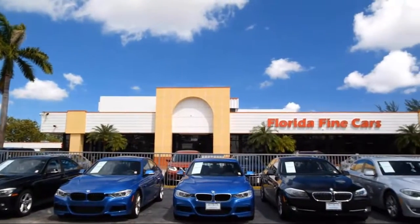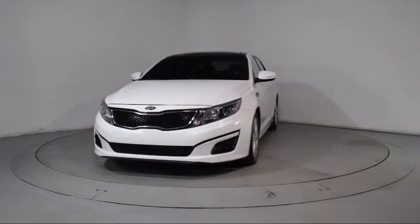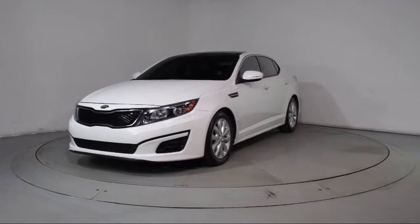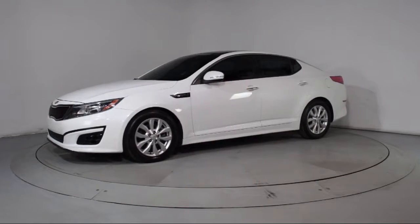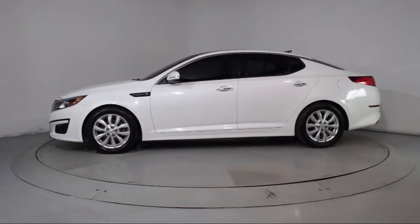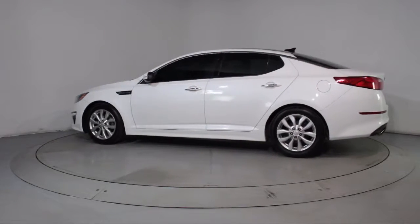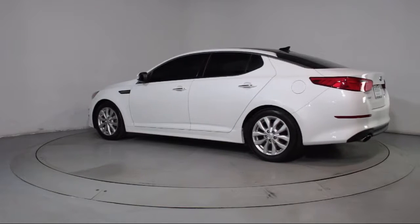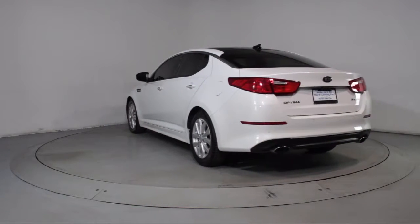And here's a look at another one of our vehicles from our massive selection. It comes equipped with alloy wheels, steering wheel controls, keyless entry, air conditioning, traction control, side airbags, fog lights, CD player, power windows, anti-lock braking, telescoping steering wheel, rear defroster, and has less than 60,000 miles on the odometer.